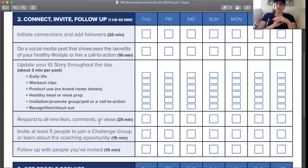Next, do a social media post that showcases the benefits of your healthy lifestyle and has a call to action. So, for your social media posts, I want you to think less about what's in it for me and more about what's in it for them.